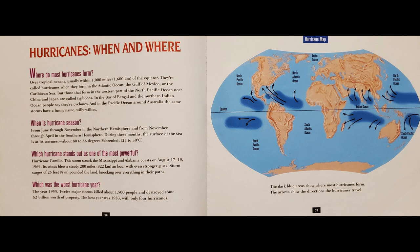Which was the worst hurricane year? The year 1955. 12 major storms killed about 1,500 people and destroyed some $2 billion worth of property. The best year was 1983, with only 4 hurricanes. The dark blue area shows where most hurricanes form. The arrows show the direction the hurricanes travel.